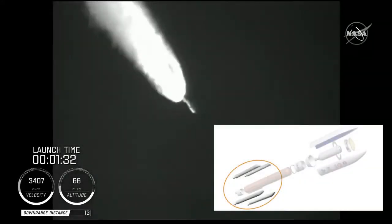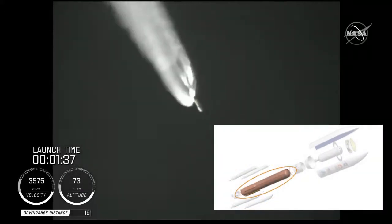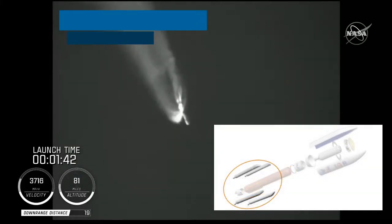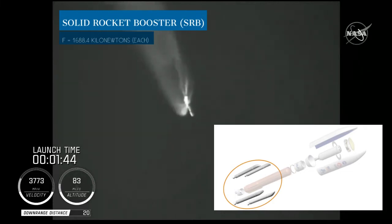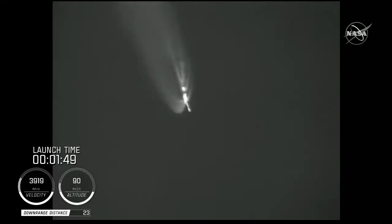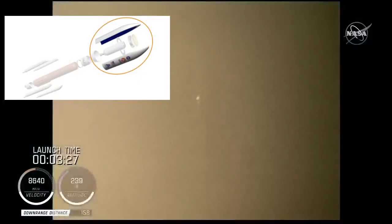The initial thrust is provided by 4 solid rocket boosters, SRBs, and the Atlas V Common Core Booster, CCB. The SRBs provide 1,688.4 kilonewtons of thrust force and have a burn time of 94 seconds, and were jettisoned at about 1 minute and 50 seconds after launch. And we have a good indication of SRB jettison of all 4 SRBs, and the vehicle has gone to closed-loop guidance. The payload fairings were jettisoned about 3.5 minutes into the flight.